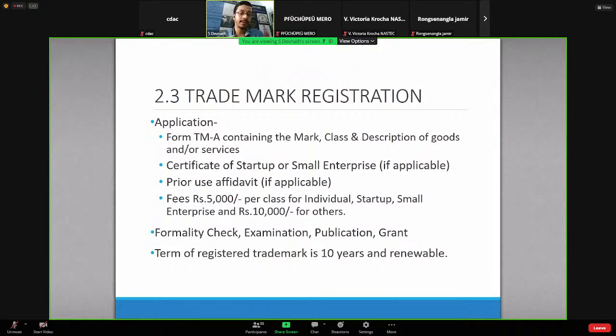Once this application is filed, nowadays everything is online in trademark, it will be checked for formality, whether everything is okay or not, or you will be asked for some more information.